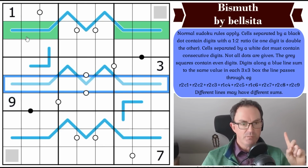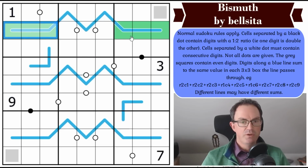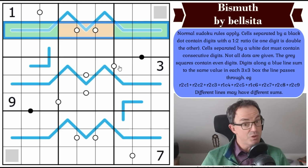Now, so I know that that row adds to 45, but I also know that 2 lots of green must add up to 2 green, and 2 green is an even number. But we know the whole row adds up to an odd number. So those 3 cells there have to add up to an odd number in order to ensure that this row adds up to 45, because 45 is odd.